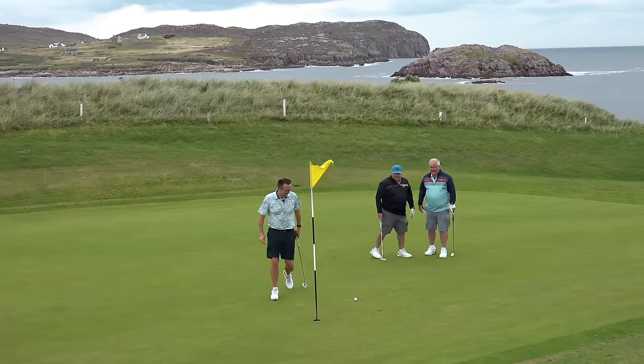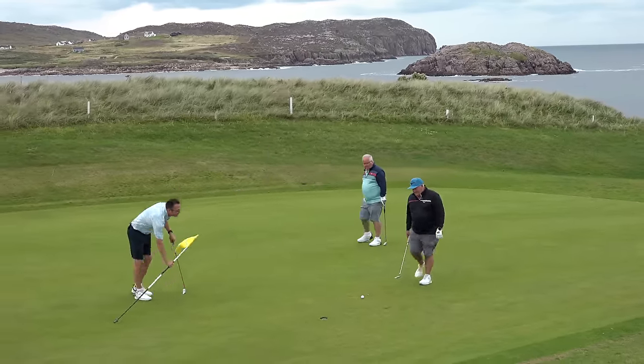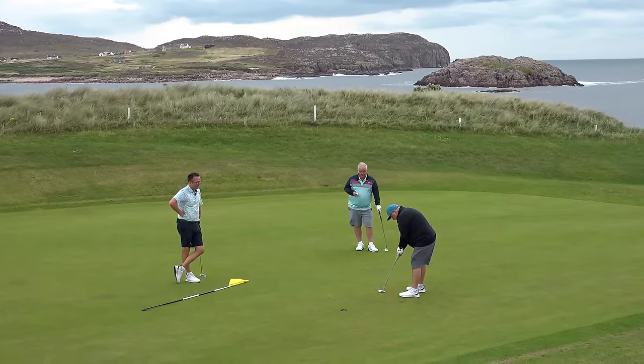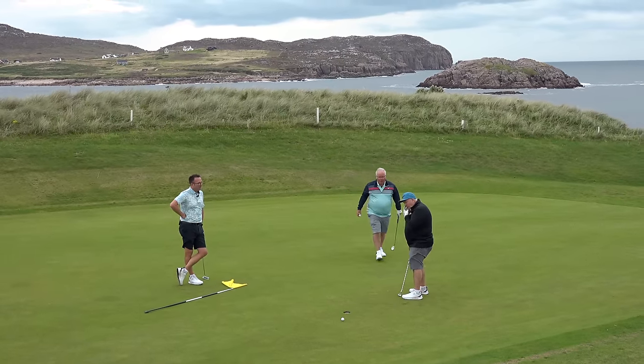Do you want me to go first? Yeah, I do. Putting for a 4. Do you want that mark moving? No, it's fine. Putting for a 4, net 3. Mr. Barlow, he needs it. Oh, he's pulled it. Take these away.